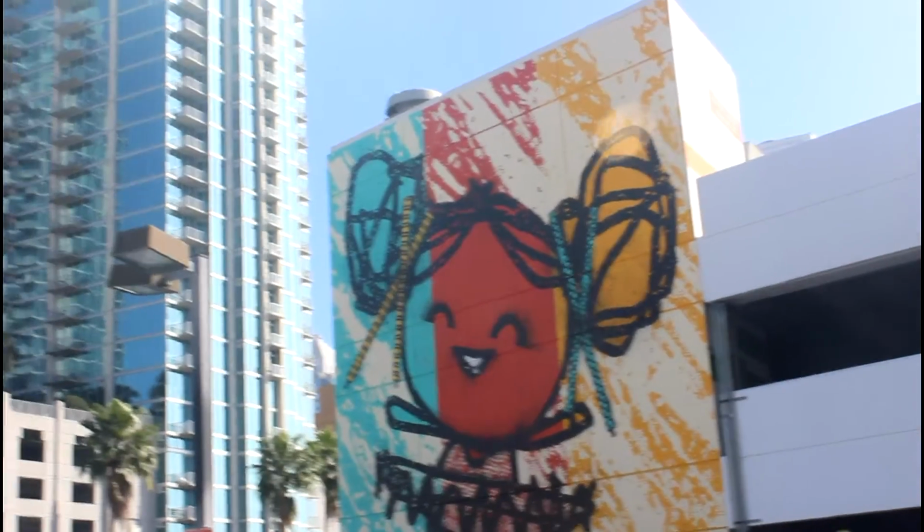Dude. So we just found parking after searching for like 5 minutes. It looks so tight. And we're gonna be heading into the museum, so we will film all the awesome things in there in a little bit.